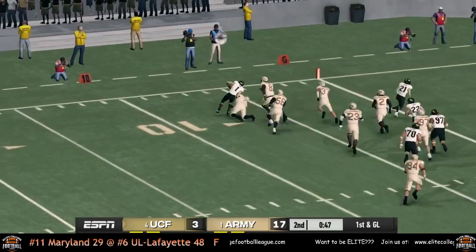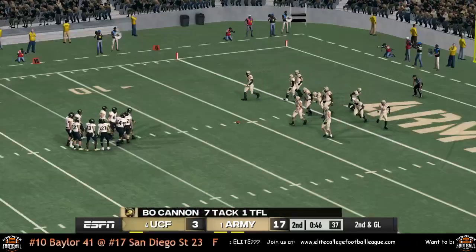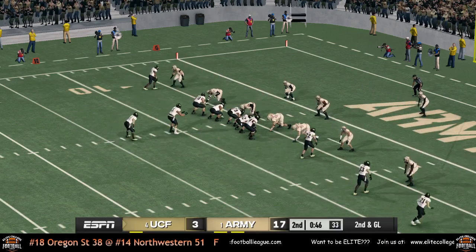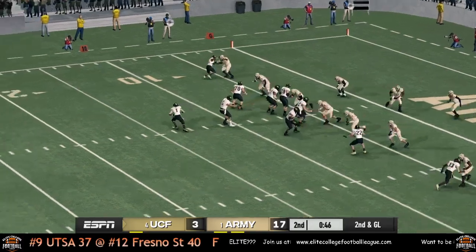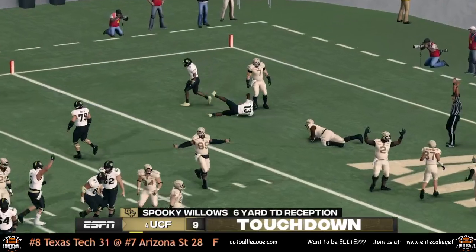Hand off to the left. Nice run, and he's brought down. Boone picks up about 4 yards on the play. The Knights are going to call their second timeout. Check 13. Ready. Easy. Looks to a receiver. Touchdown.